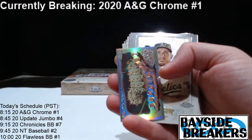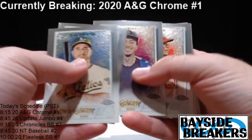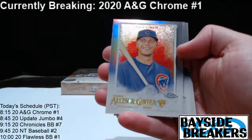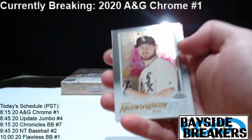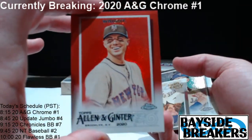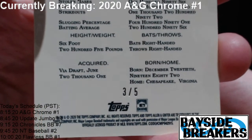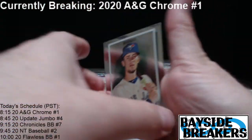Bugging Out, Silk Moth. Mini of Walker Buehler. Nico Horner with the refractor for the Cubbies. Aristides Aquino Mini. And we got a red parallel here for the New York Mets. David Wright. Look at that red color on the parallels. Number to 25 on the David Wright red parallel. That's a nice hit there for the Mets. We got a mini Josh Hader. And there's Cavan rounding out that half.